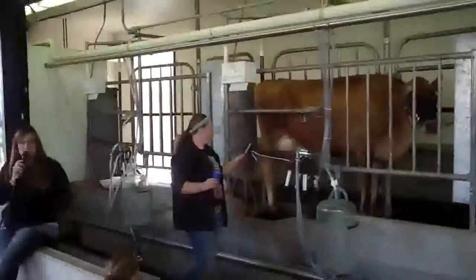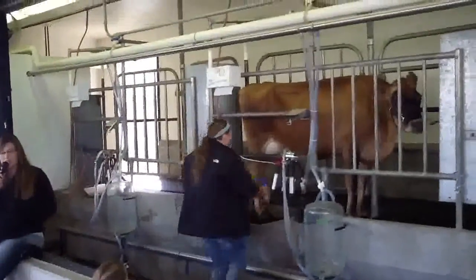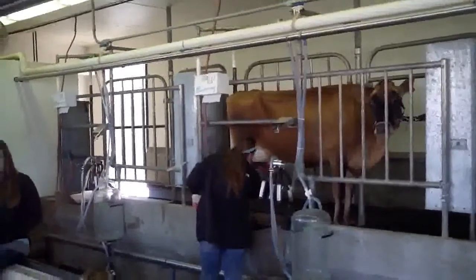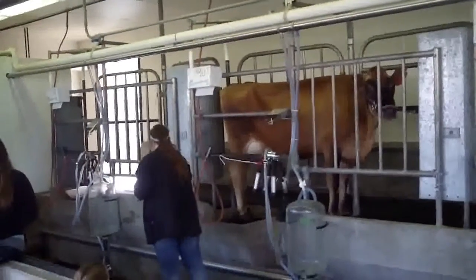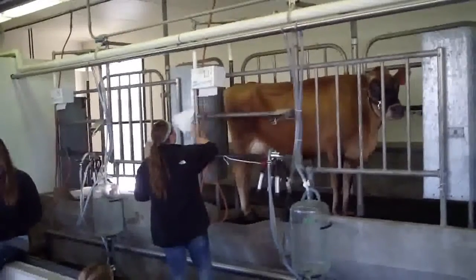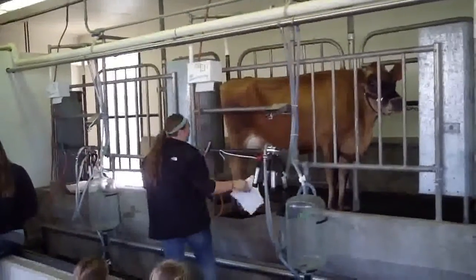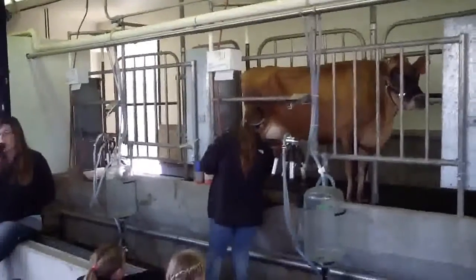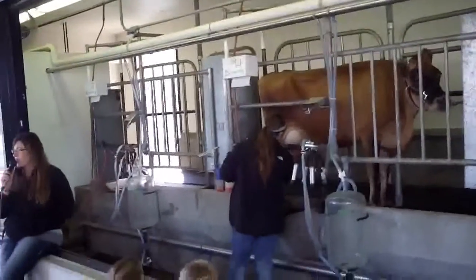We'll wash her with a soapy solution on her udder. She has one udder, four parts. Each part is called a quarter, and each quarter contains milk. This solution instantly sanitizes the cow and also removes any dirt or germs that may be on her udder. We'll then take a clean paper towel and wipe the excess soap off. This gets her dry. It also starts to stimulate her milk letdown.